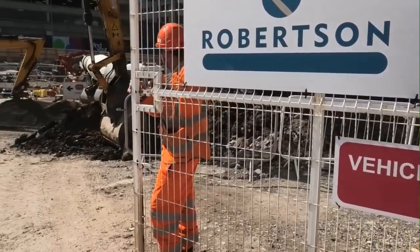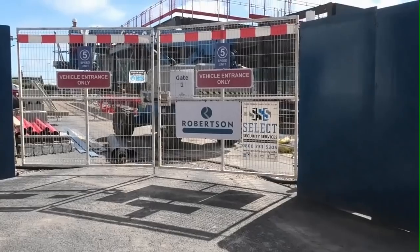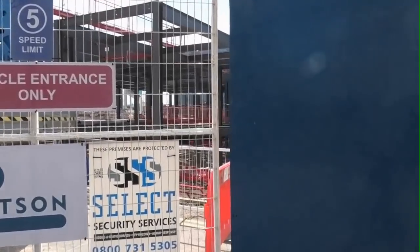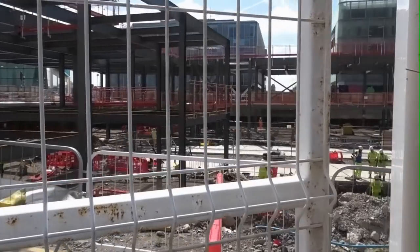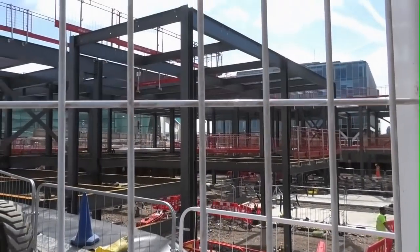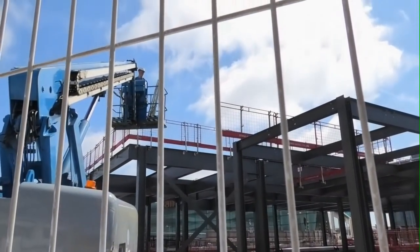Just enjoy these views here from adjacent to the gates. I've just walked up a couple of paces from the other viewing area. Now there's another one here. I'm trying to show you where the tram lines will stop. Now can you see that newly laid concrete? That is as far as the tram lines go. And I'll see if I can find that contractor on that cherry picker. Yes, there he is. That's what I was trying to show you from the other viewing area.